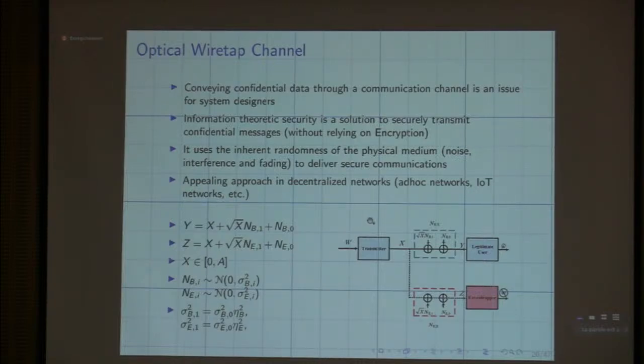So let's be a little bit more mathematical, and I'm really sorry for that. We have a message that I would like to transmit. I'm going to encode it as usual, and I'm going to add this noise dependent, this input dependent noise.